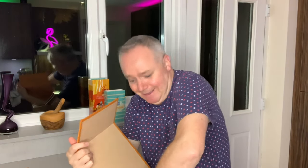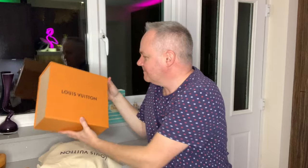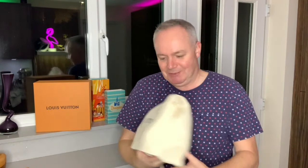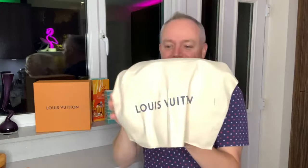It's tiny. This is called a wearable wallet. I might put that there as a little backdrop. I'll just rearrange everything. This is what YouTube Louis Vuitton vloggers do, isn't it? They put stuff in the background. So this is the first time I've touched it. Oh, it's so cute. I haven't seen it, I haven't felt it, I haven't smelled it, I haven't touched it at all.